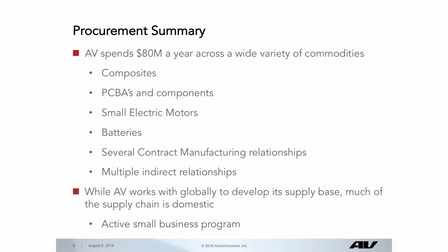We have a lot of contract manufacturing relationships and a lot of indirect relationships, whether it be with engineering or IT services or design services. And we work globally, but we're very much a domestic source, and for that matter, we're located in Simi Valley. We're pretty regional. You could probably look at 75 to 80% of our purchases to support specifically the defense piece of our business, or the flight vehicle piece of our business, being within 4 to 6 hours of the area. And we're very focused on that. That leads to a lot of small business involvement. We have a very nice small business program, and it's been recognized by the government as being very good.